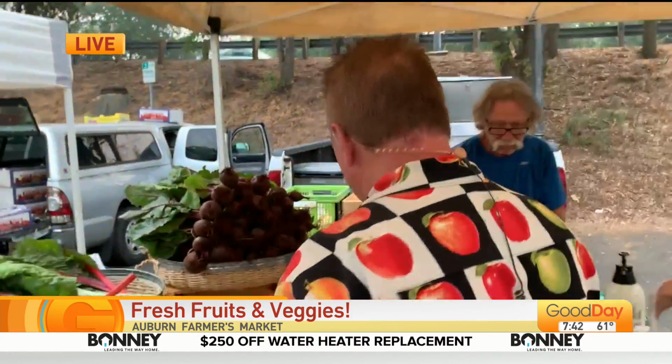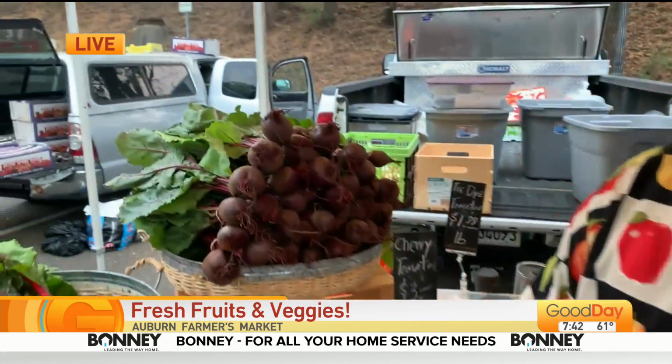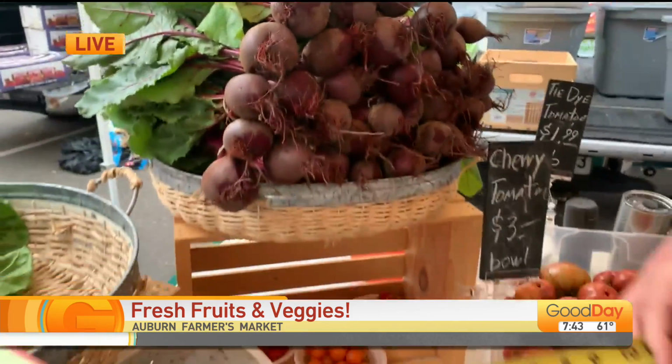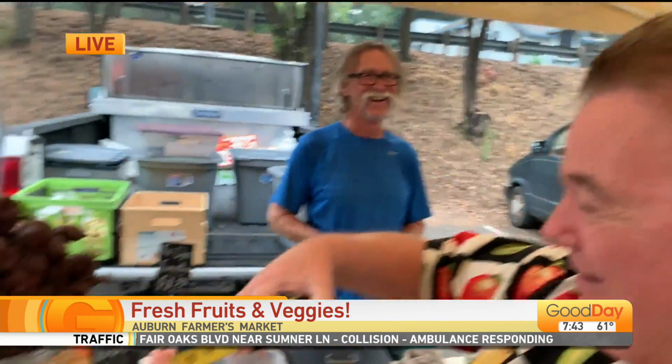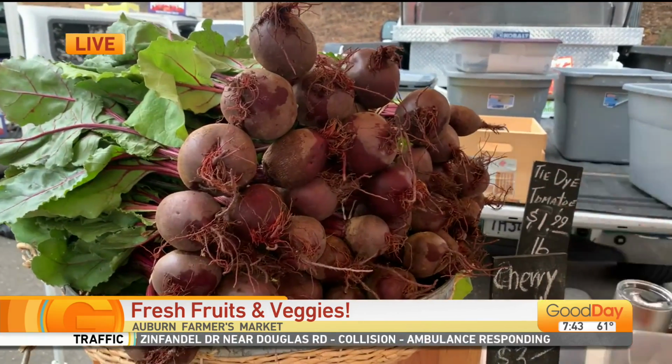But when I first came up here and I saw the stack of beets, I got to show you something with these beets. Come on over here real quick. No beet song today, Michael Marks? Beep, beep, beep, beep. Yeah, you remember my song. Anyway, who carries around their own tape measure? You do, right? No, I don't. The contractor does. Okay.